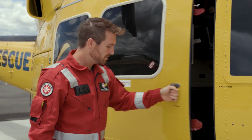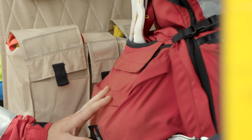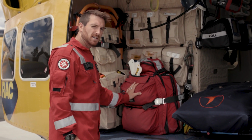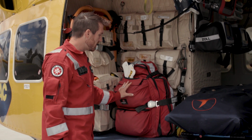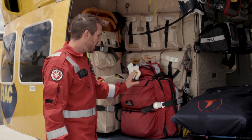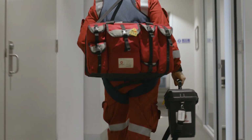So when we get a job, this red bag here has got all the equipment that we might need to carry if we're winched into a scene. It's got our airway gear, it's got our medical equipment, it's got saline, it's got dressings. Essentially that and our drug bag has everything that we might need to go onto a scene.